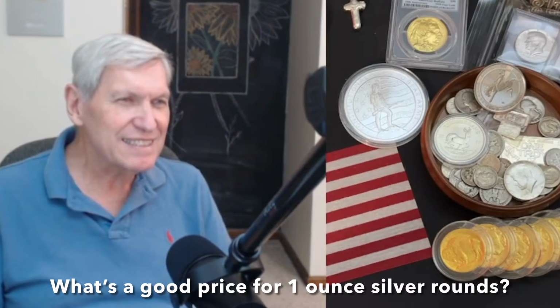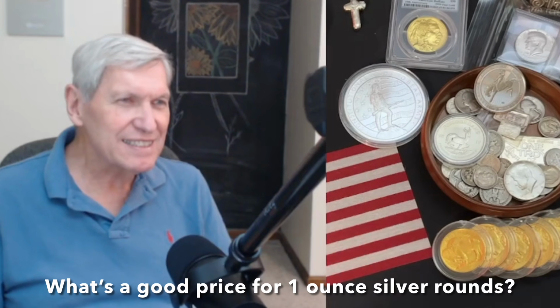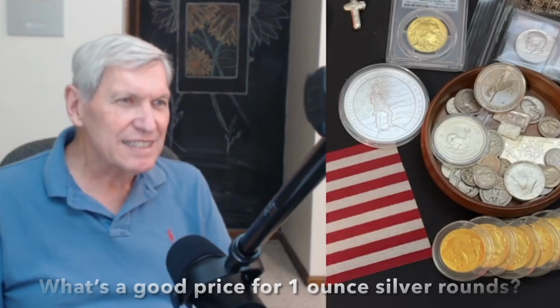We have Tim Marschner of the Coin and Stamp Shop joining us. Tim, thank you. This is just awesome. I have more questions for you. What is a good price to pay on 1 ounce silver rounds at an LCS today? Well, we just had a batch come in. They were $28.50, and the next batch, I believe, is at $27.50. So they are still going down.